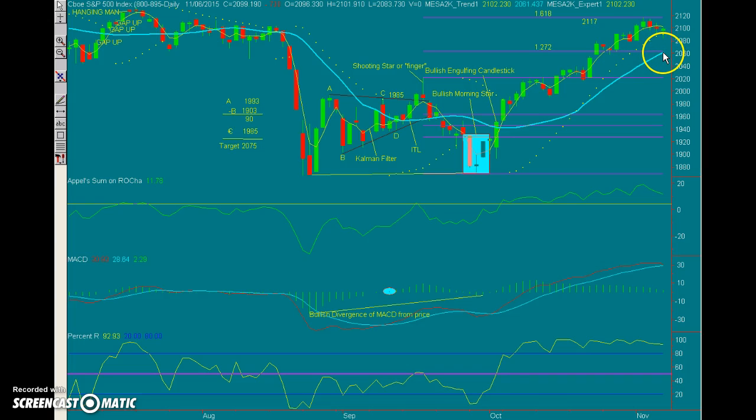The instantaneous trend line should hold as support, even if we got down to this level. Now let's look at Jerry Appel's sum of the rate of change indicator. Since it crossed above the 4% line here, we had a buy signal, and it's been on that buy signal. There is no sell signal yet.